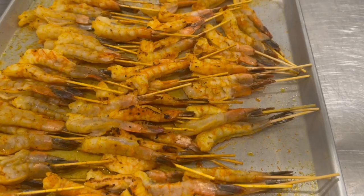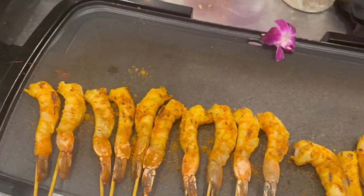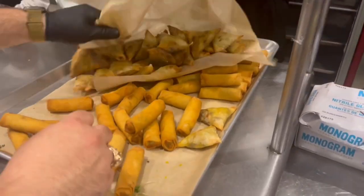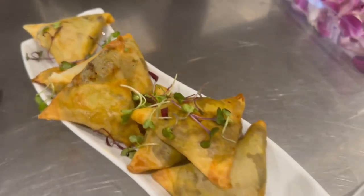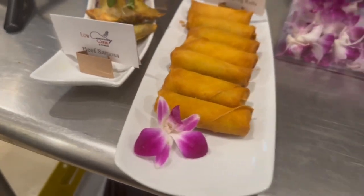These are our grilled shrimp skewers, put in a little suya spice on them. And now it's time to plate them up and go ahead and pass them out to the guests because they are hungry. They are waiting for this food and it is hot. That is what I love about our team.